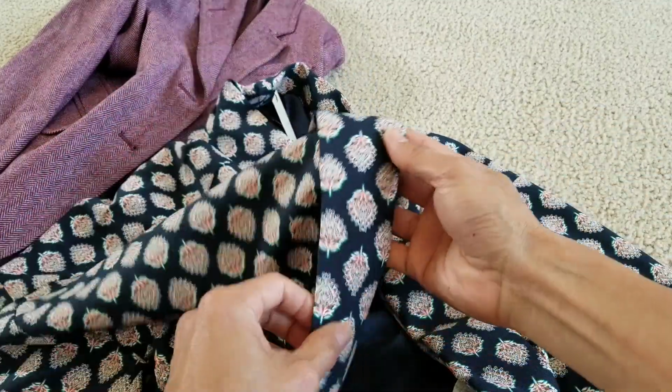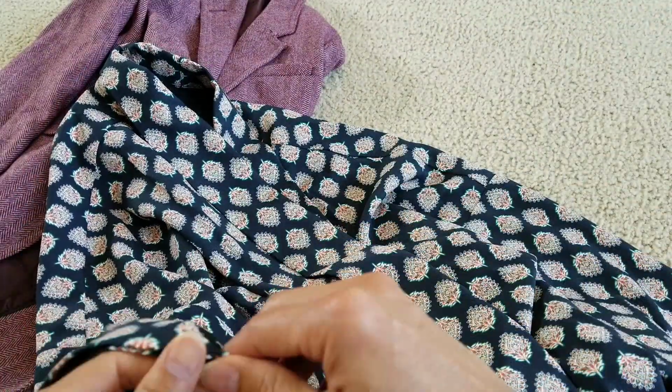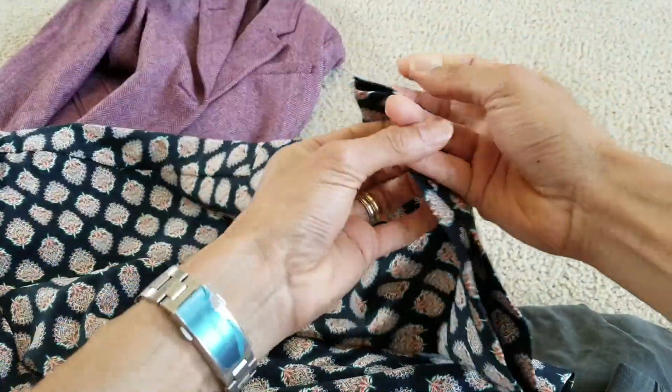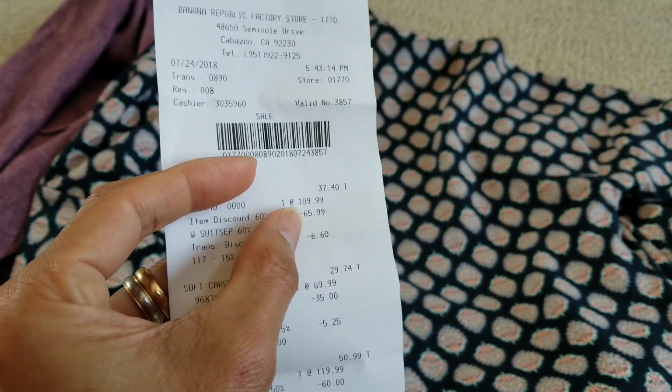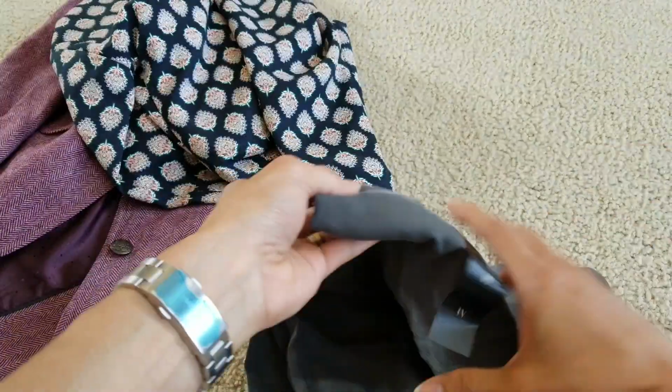So this one has a weird color design all the way down to your hand. You got this big sleeve, pretty big and wide, but it's a short sleeve. It's a different design. And this one is $109.99. Take out $65.99 minus $6 becomes $37.40, which is a pretty good deal.